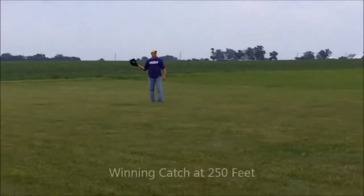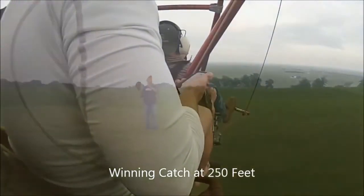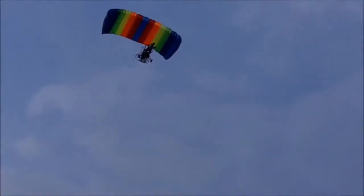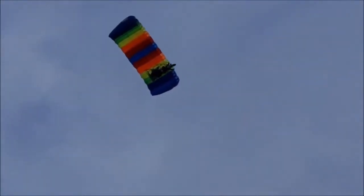Sweet. That is a world record, wing catch, 250 feet. Now, they go back and they tried it like 300 feet, and of course, it's another fail. And they say they've tried it at 400 feet before. At 400 feet, if the ball misses, the velocity is such that the ball actually goes into the ground.